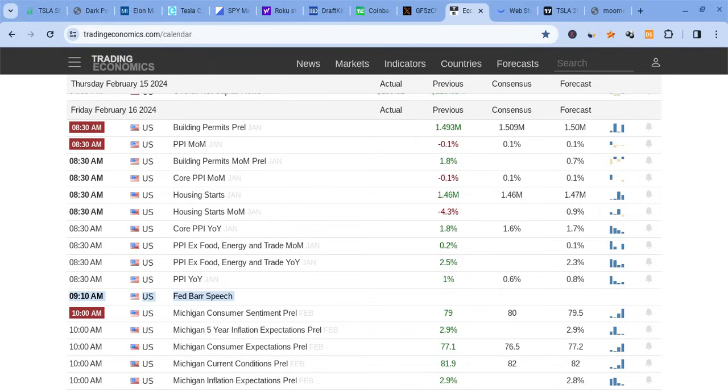I also want to mention that PPI has been looking decent so far for the last couple of months, and there's a very good chance it's going to be aligned with expectations. So let's see if PPI is around 0.6 to 0.8% year over year, and if core is around 1.6 to 1.7%. I'll be watching for that, and we'll see how it goes from this point on.